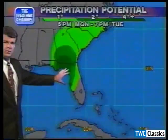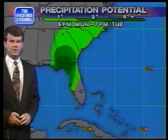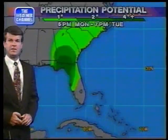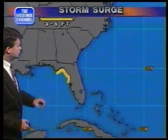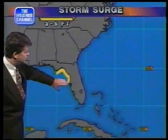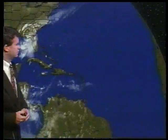This is where we think the heaviest rain will occur through 7 p.m. tomorrow. Again, very slow movement on the tropical storm is one of the key factors here in providing excessive rainfall totals. A storm surge of 3 to 5 feet, especially as you head east of Apalachicola, down the coast, past Levy County here towards Yankeetown. So again, a storm surge of 3 to 5 feet.